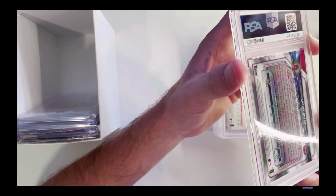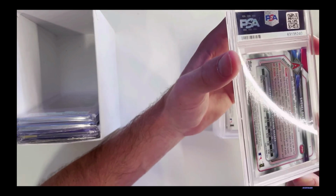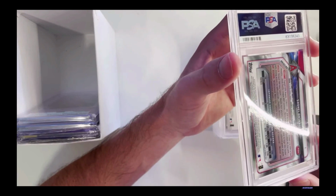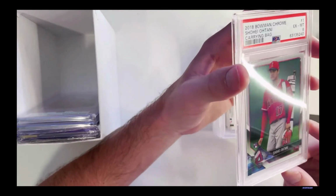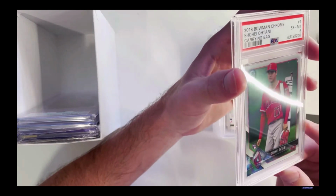I'm waving the light through it, and I don't see anything wrong. Maybe something right here, but it could just be the light that's hitting it, but nothing that would knock it down to a 6, right? At least I don't think. I've had multiple people look at this card and they can't find anything wrong with it.